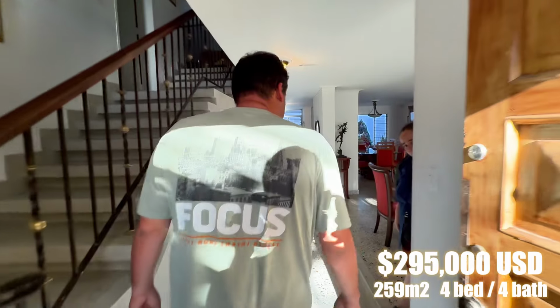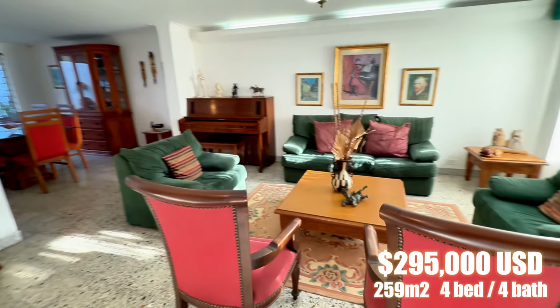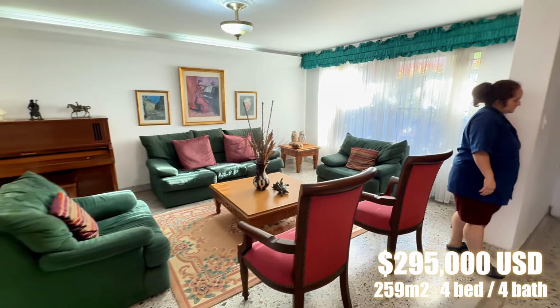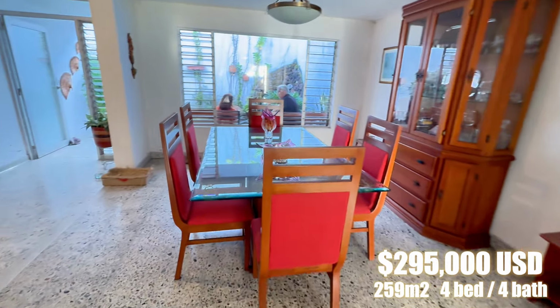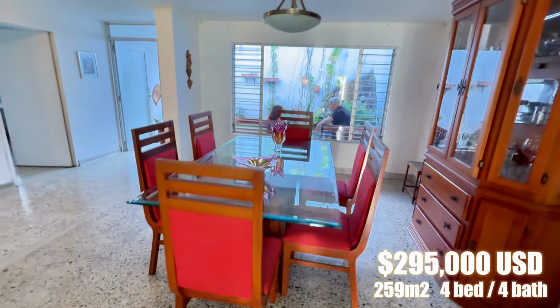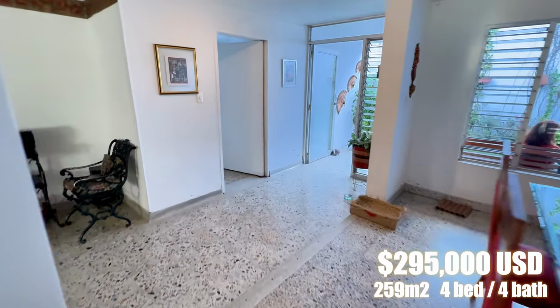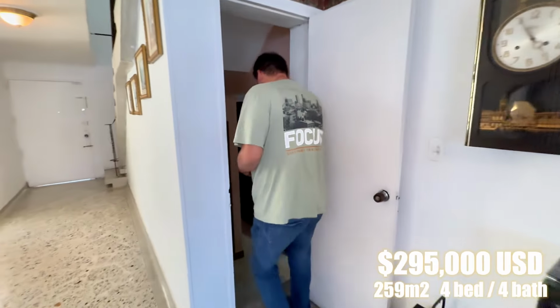Right as we come in, we have the living room, which is a very nice living room. It's all very well kept. As you can see, the construction here is traditional. This is the dining room. It's got a little patio over there. You got the owner chatting away over there with the current tenant. This is currently rented out, right? That is correct. It's rented out, but they know that it's for sale, and they're ready to move out as anything might come into consideration for us.